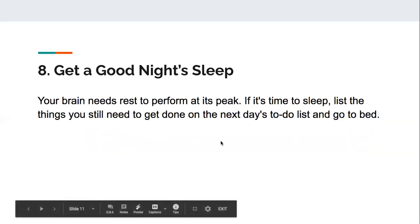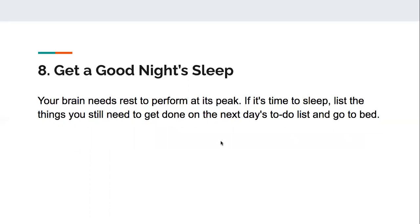And lastly, getting a good night's sleep. Your brain needs rest to perform at its peak. If it's time to sleep, list the things you still need to get done on the next day's to-do list and go to bed. A lot of times, creating that to-do list after dinner is something that just lets your mind let go. And then you have the rest of the night to wind down, relax, and go to sleep.